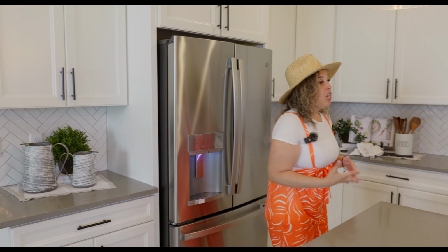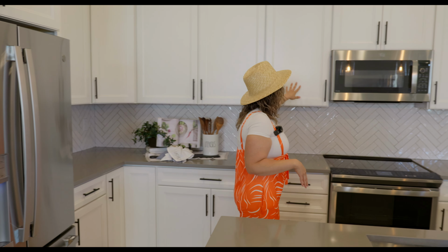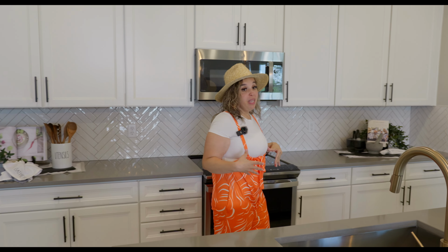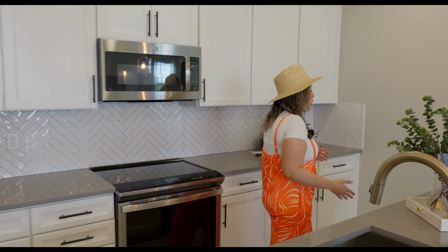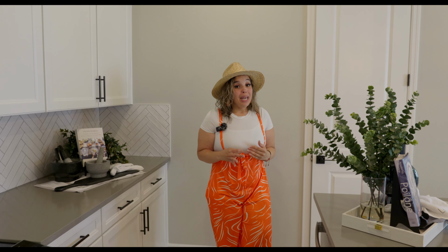Now, depending on the lot, depending on when the home is done, they're going to have a few different plans in the sense of the cabinets may be gray instead of white, right? So it just depends. Now, I know that my people love pantries.